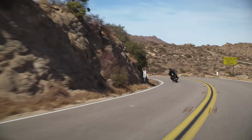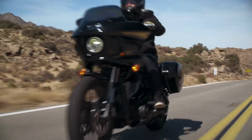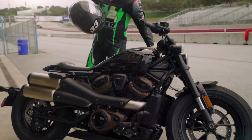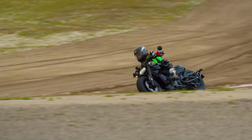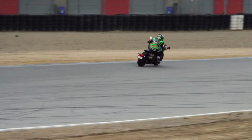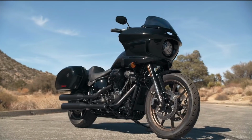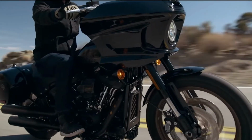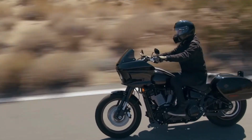I think that the Lowrider S, Lowrider chassis, even with the 117, is not the most powerful option in the Harley Davidson lineup. That's going to go to the Sportster S. I feel the tech, it's low tech. The Sportster S again gets the nod for the most technology on a cruiser from Harley Davidson. I think that cruise control should be on the FXLRS and not just the T model. I think they've also missed out on immediate availability for the FXLRST.